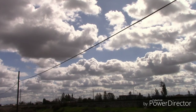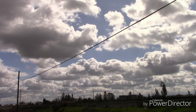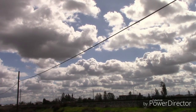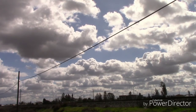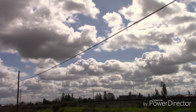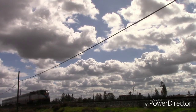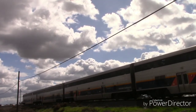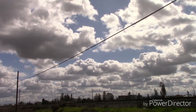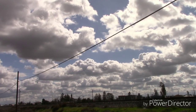Amtrak 715 coming northbound. CDTX 2014 and cab car 8303. Nice, shaving a haircut there, huh?